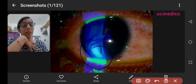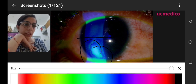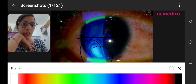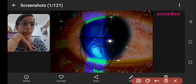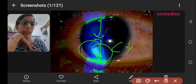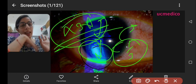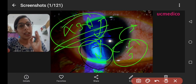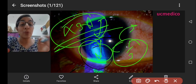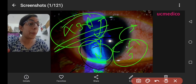It covers only, let's suppose this is half and half. Change the color. Okay. This is half and half. So that's why it's only less than 1/3. So this question gives the answer of X3A. Got it? Why am I saying this? Stage 3 means corneal ulceration 1/3. That's why it comes in the stage of X3.